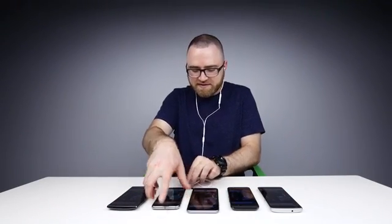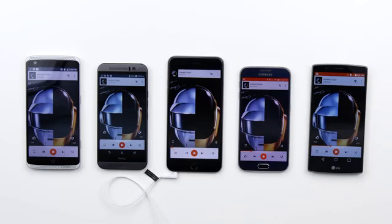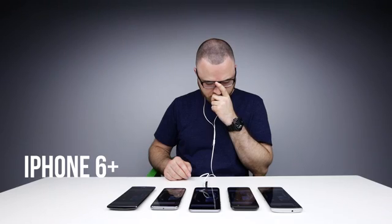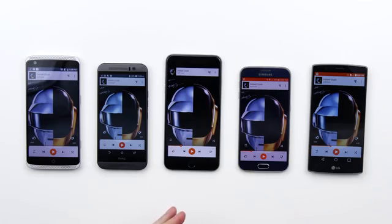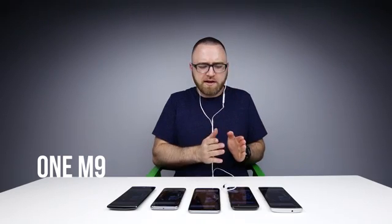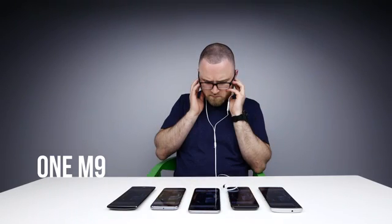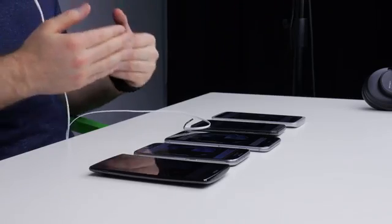This is the Galaxy S6. Okay, immediate feedback. S6 sounds better than the LG G4. For me, it's a little bit crispier, somewhere in the mids and the highs. The vocals just pop out a little bit more. iPhone 6 Plus. Very similar sound from the 6 Plus to the S6. Right away, I notice more emphasis on the low end here on the HTC. There's certainly more punch in the low end here.